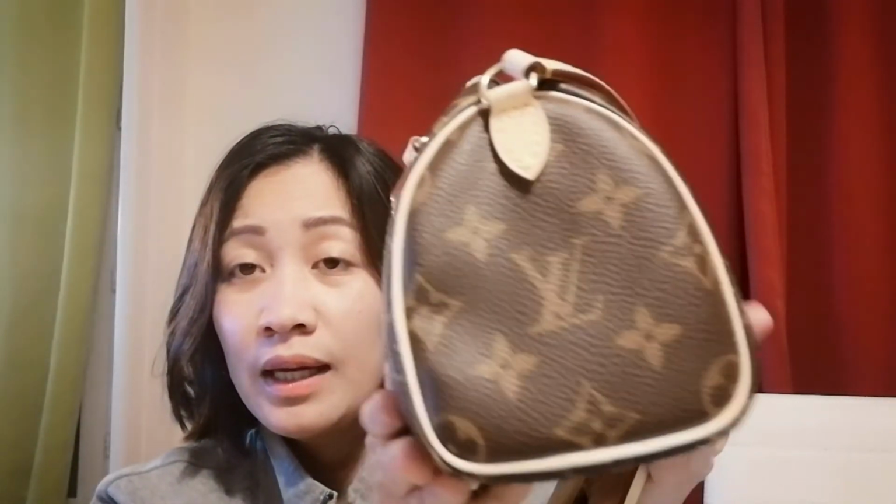So, ito na siya mga mommies and sissies. See? Sobrang ganda. And then you can see the pattern. Original. And sobrang specific po ni Louis Vuitton. Sabi ko nga sa inyo, isa siyang buong tela.